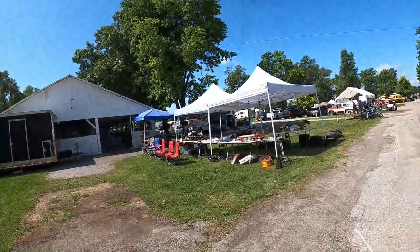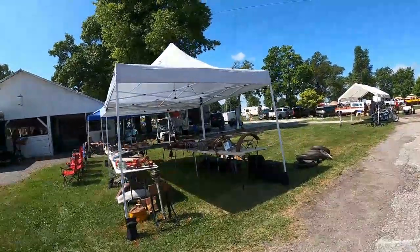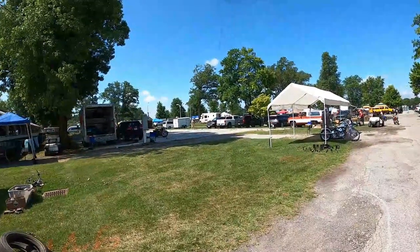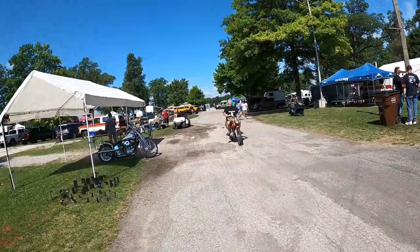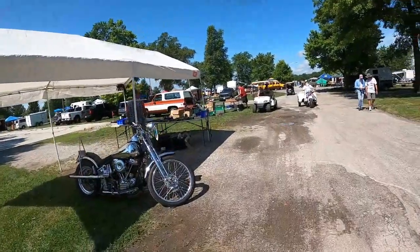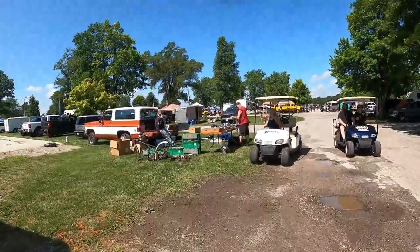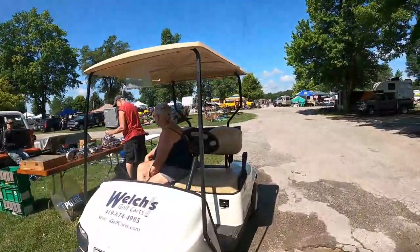Oh, you really need a bicycle or a scooter or even a small motorcycle since they let you ride them around. But the stands are just all over the place. All haphazard here, there, tucked away. And you're gonna miss something if you try to walk through. There's no organized way. So bring a bicycle.